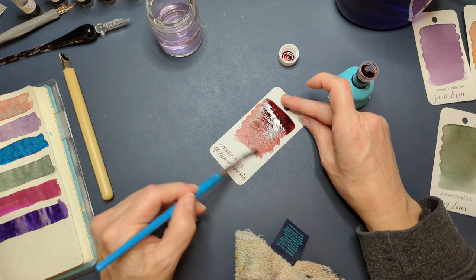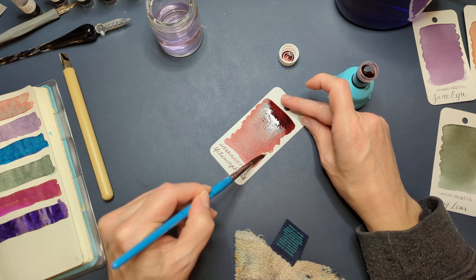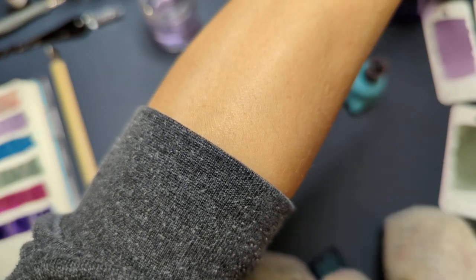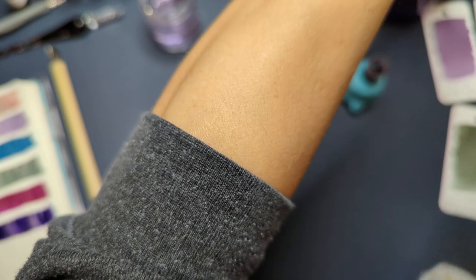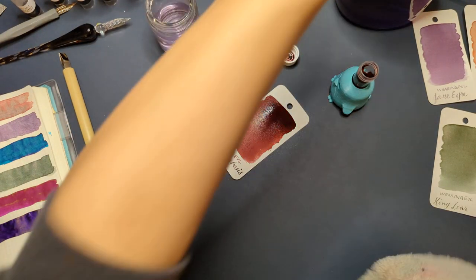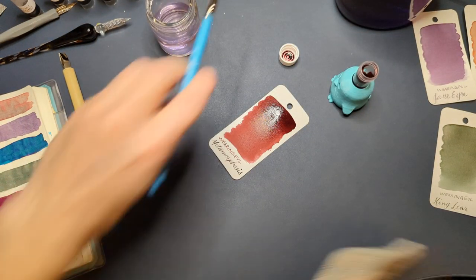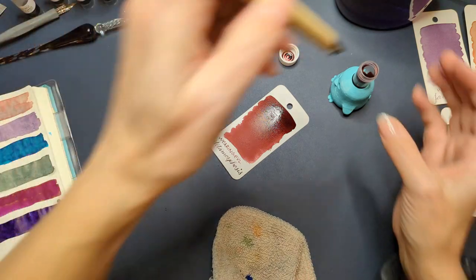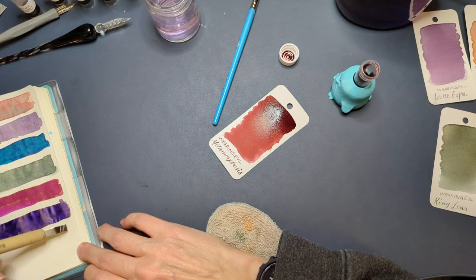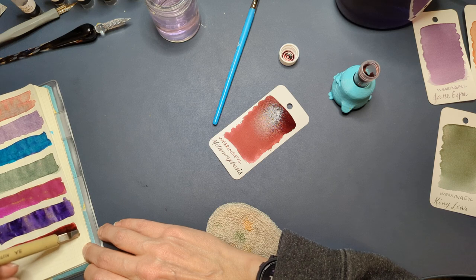They've described this as a deep burgundy red, but going on wet, it is like a mahogany to me. I think that's the color I want to describe it as, a bit of a brown. So, closer to dried blood than wet blood, because we're all familiar with that, I'm sure. That's totally normal.